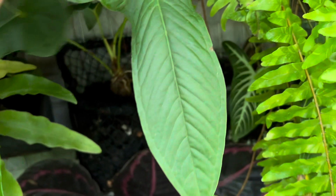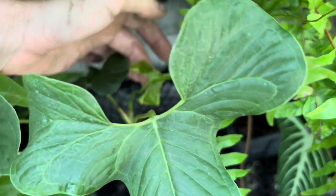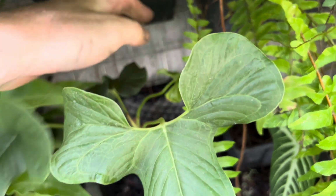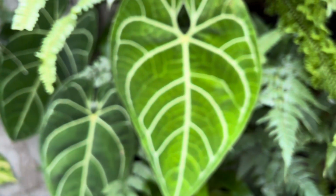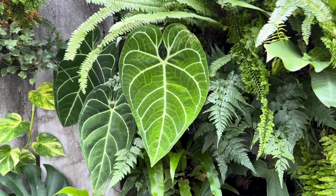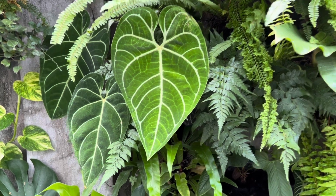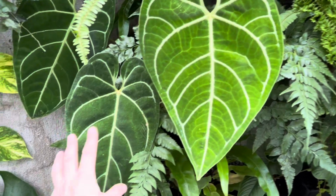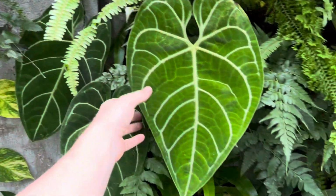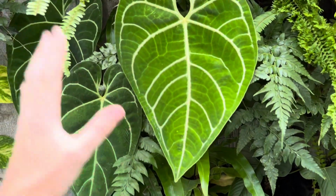We've got a new leaf coming on the one that I bought, so it's already there. We'll see how that goes. You know, with Anthuriums, the leaves upsize very quickly. So with this Regale, when we first planted it, the initial leaf was this one. So this has only been here for maybe 4 months, and we've already got these two, and the last leaf to come out is really quite large.